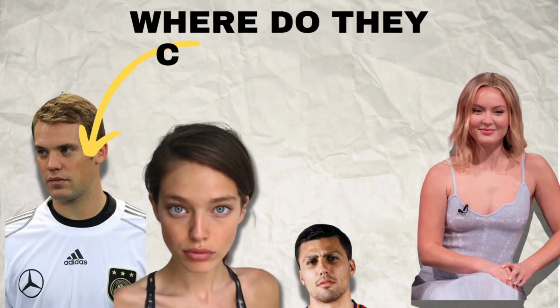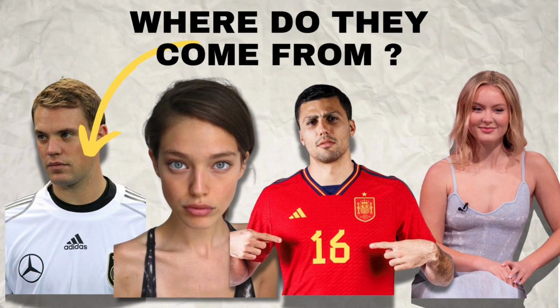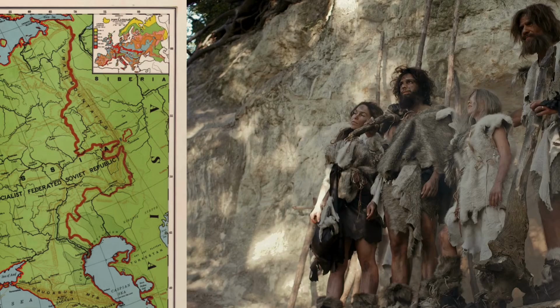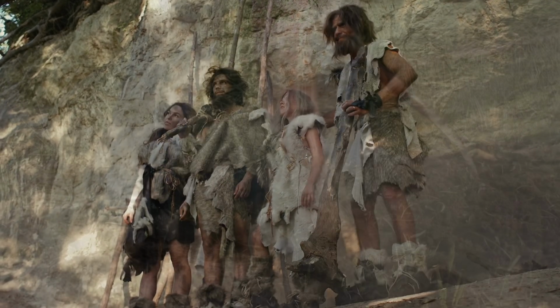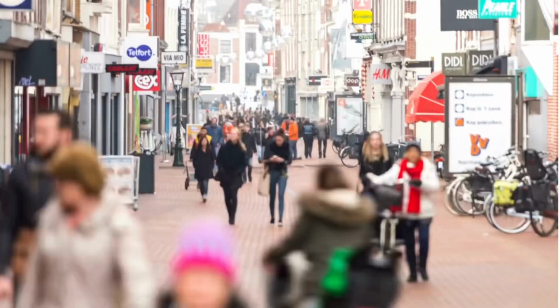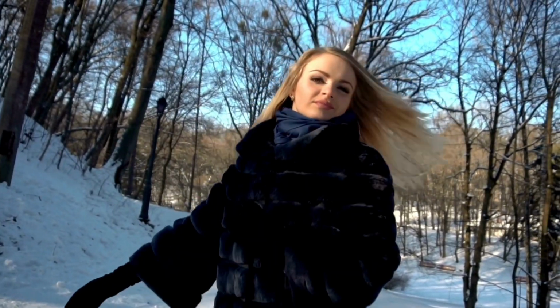The genetic history of Europe is like a grand puzzle, pieced together over tens of thousands of years through waves of migration, mixing, and later isolation. From the early hunter-gatherers who trekked across vast landscapes, to the farmers bringing new lifestyles and technologies, and finally, the nomadic herders from the steppes, each group has left a lasting imprint on the DNA of modern Europeans.